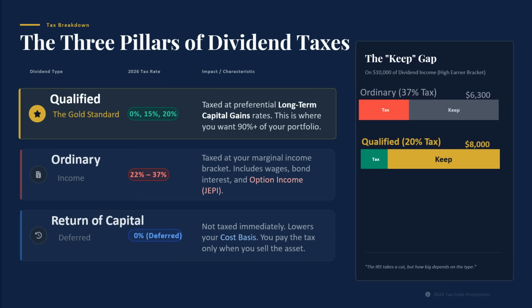Now, there are a lot of funds out there that pay ordinary income, which is going to tax you at 22 to 37%, depending on your tax bracket. It's taxed at the income bracket that you fall into, which includes your wages, your bond interest, and your option income. Very similar to what happens with JEPI. If you don't have it in the right account, you're in ordinary income funds.